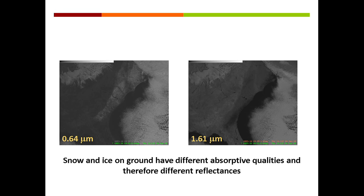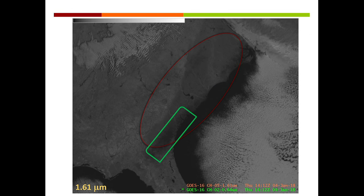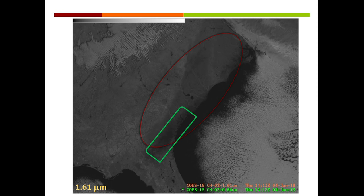And it's even more interesting than that. If you look over this region, so here's the snow on the ground in the 0.64. And if I toggle between the two of them, that region in the green box is actually even darker. So there's a dark signal here with the snow, and this is even darker. This is actually freezing rain and sleet on the ground. So it's differentiating between what kind of ice is on the ground, whether it's snow crystals or sleet and freezing rain. And I know that's the case because the National Weather Service in Tallahassee tweeted out this image saying, here's the ice along the coastal plain, and here's the snow that's just inland, and that's what you see in this particular image here.